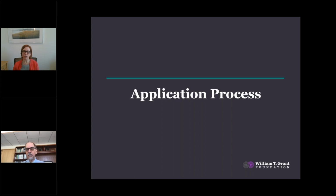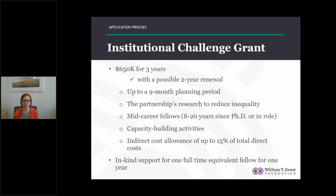So let's turn now to the application process. The Institutional Challenge Grant provides $650,000 for 3 years with the possibility of a 2-year funded renewal to solidify the partnership in institutional change. So it can be a grant of up to $1 million over the course of 4 years, but there is a reapplication process for continuation funding after the initial 3-year grant.